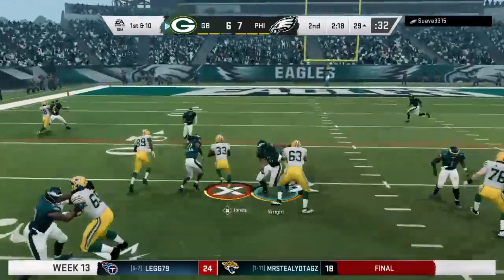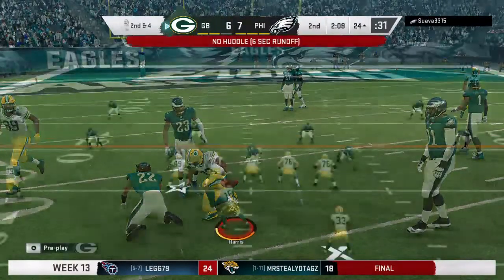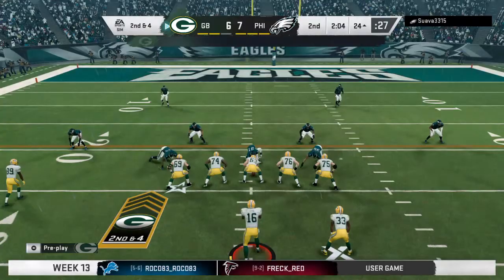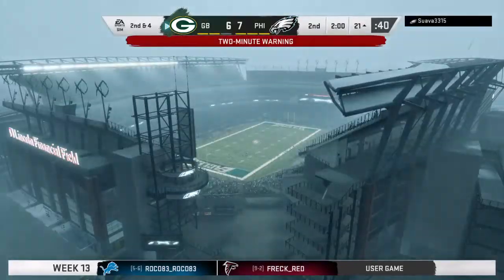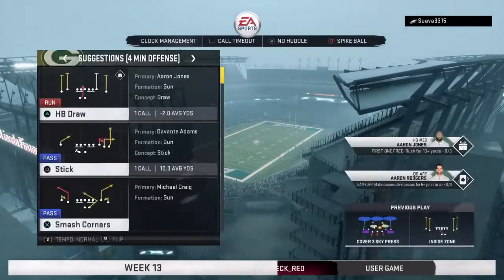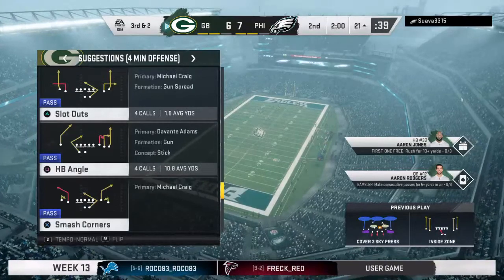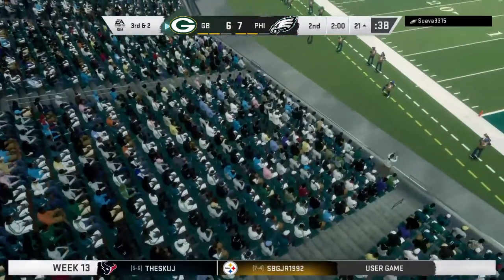Now a first down carry by Jones. He'll get about 6 there as he takes this one down to the 24-yard line. On second down, it's Jones. And we've hit the 2-minute mark in this first half of action. The Eagles going to take the first of their timeouts. So as they take it over, we step aside.